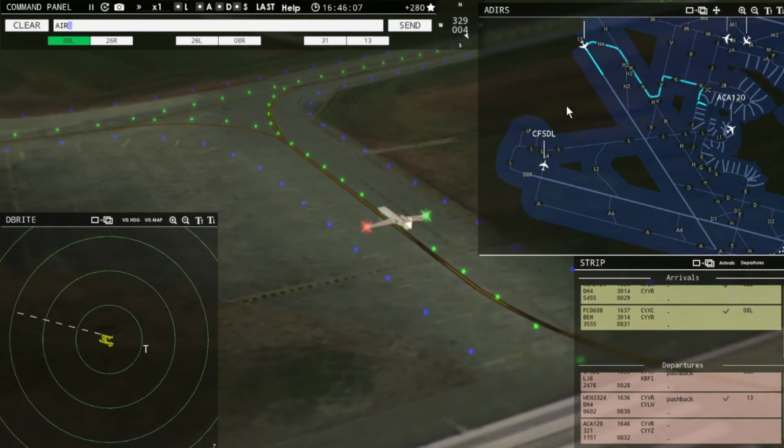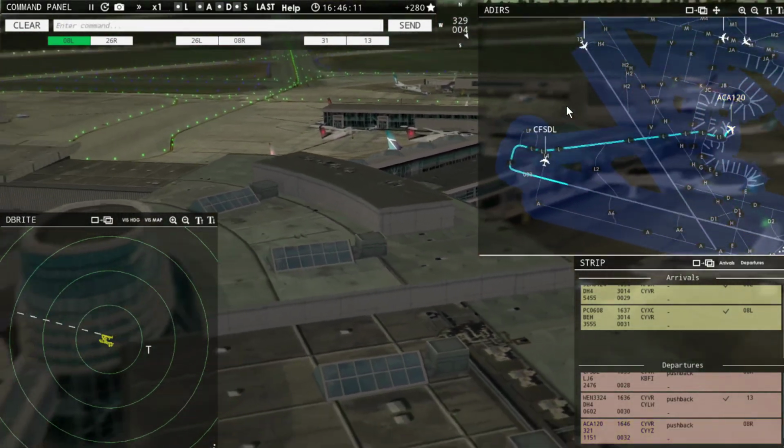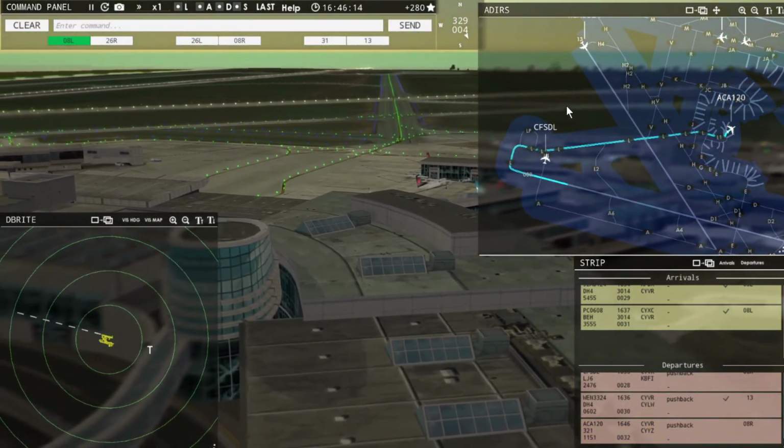Air Canada 120, pushback is approved. Expect runway 08 right. Ground, 08 right pushback approved.